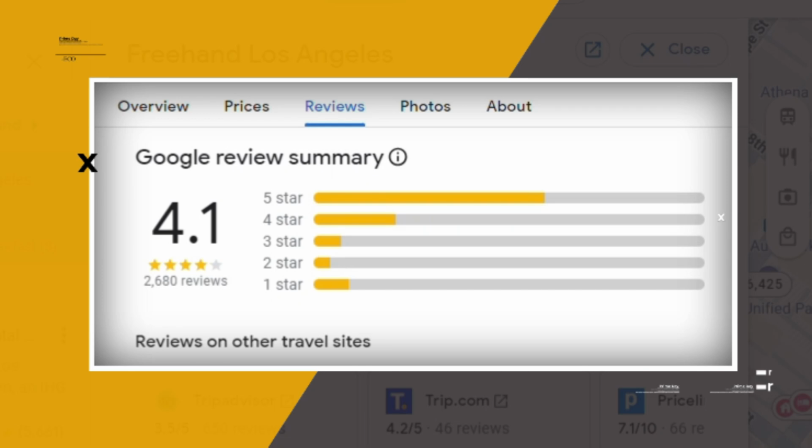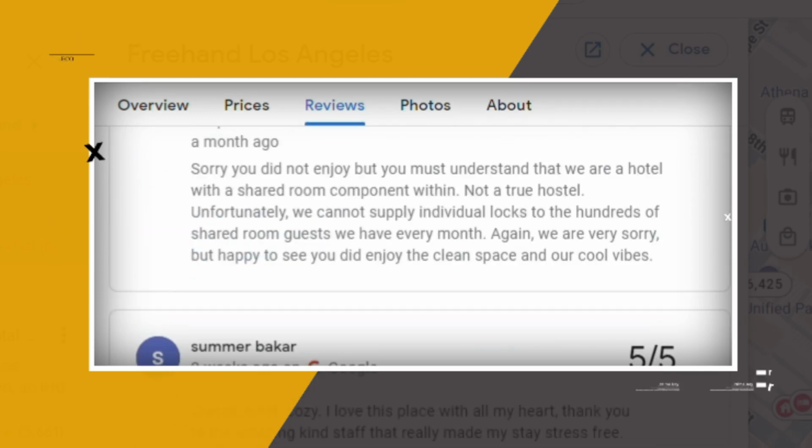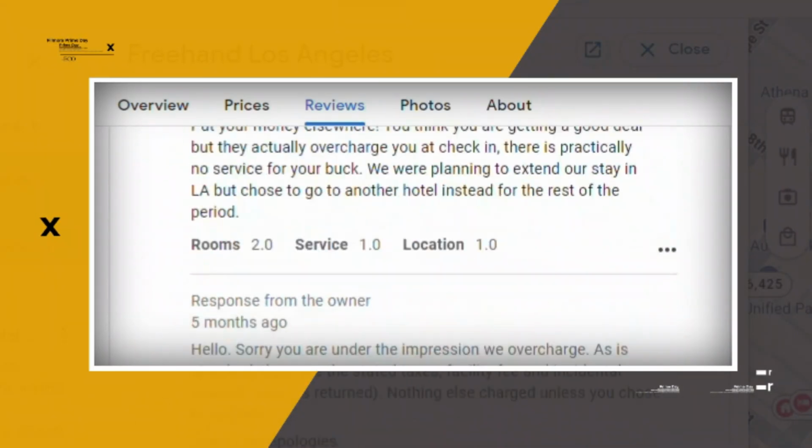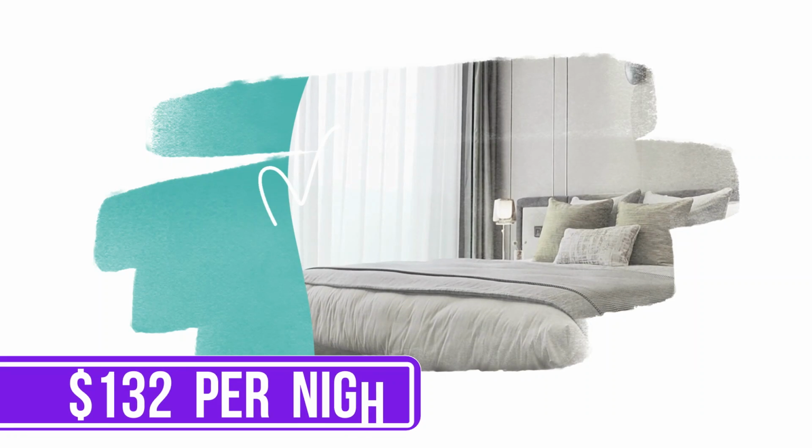Google reviews show a 4.1 rating based on 2,680 reviews, featuring numerous positive comments from satisfied customers. You can book a room for as low as $132 per night.